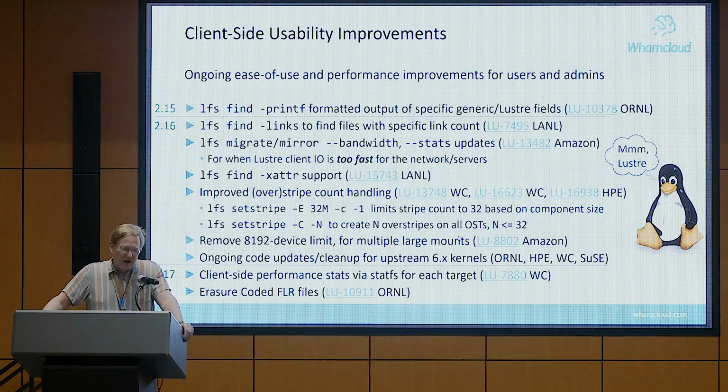And I agree with the HPE sentiment that LFS find is not awesome for scanning 1 billion files in a file system, or 10 billion, but it's still pretty useful for various things. And we've added more functionality in terms of being able to printf various formats. There's more work to be done there, but LFS migrate and mirror.